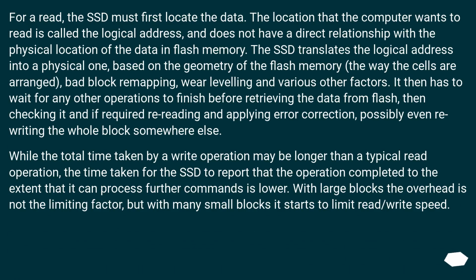For a read, the SSD must first locate the data. The location that the computer wants to read is called the logical address, and does not have a direct relationship with the physical location of the data in flash memory. The SSD translates the logical address into a physical one, based on the geometry of the flash memory, the way the cells are arranged, bad block remapping, wear leveling and various other factors. It then has to wait for any other operations to finish before retrieving the data from flash, then checking it and if required rereading and applying error correction, possibly even rewriting the whole block somewhere else.